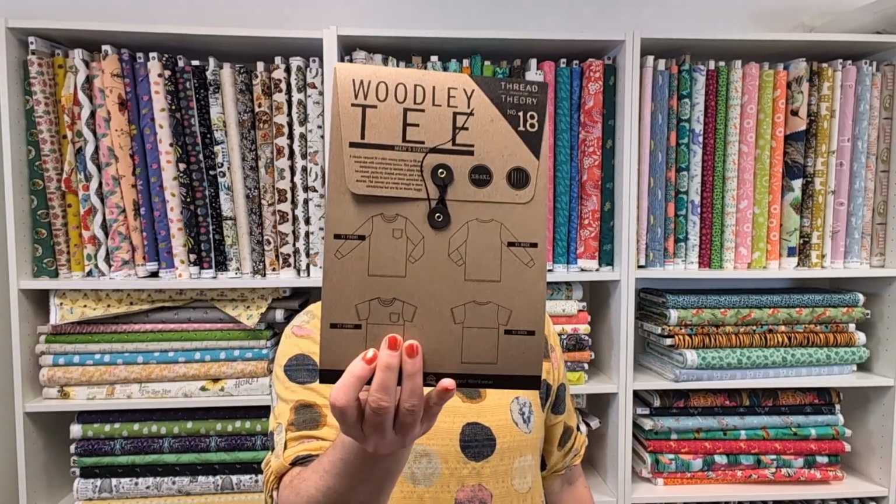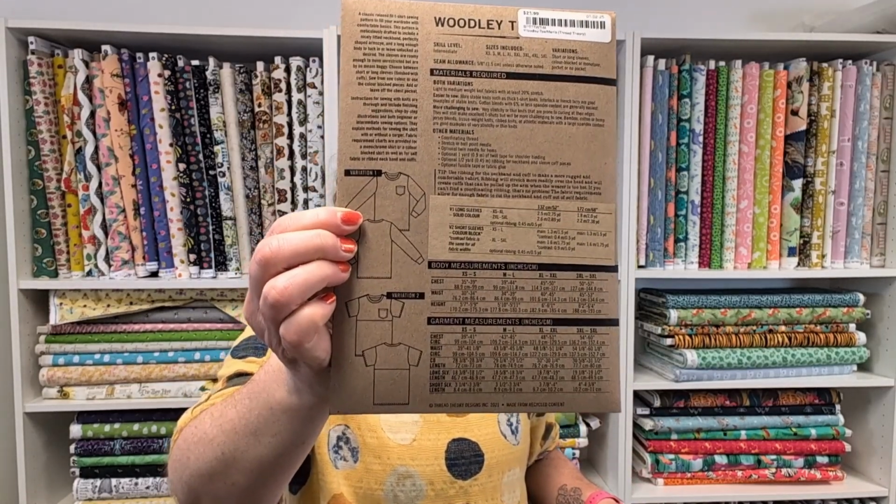So lots of different options on there. And it's going to be a fun class. There's no sewing in that class. It's all about taking your measurements and transferring them onto the pattern and then altering the pattern to fit you before you even cut your fabric. So I'm excited about that one.